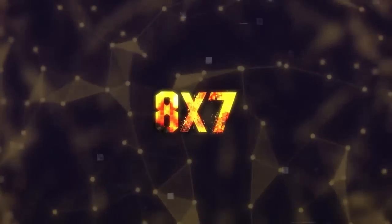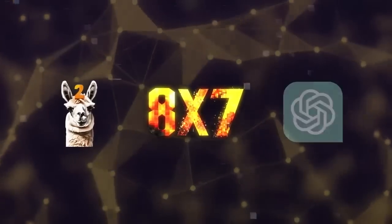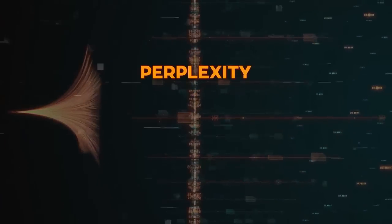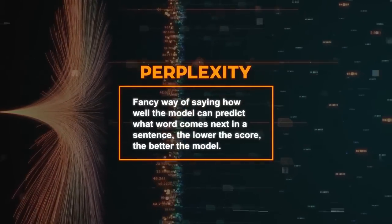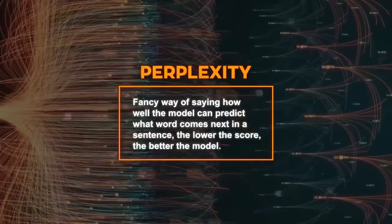Now, let's talk about how this model stacks up against other big players like Meta Llama 2 and GPT 3.5. We'll look at a few important metrics that show just how powerful this model is. First up is perplexity. This is a fancy way of saying how well the model can predict what word comes next in a sentence. The lower the score, the better the model.